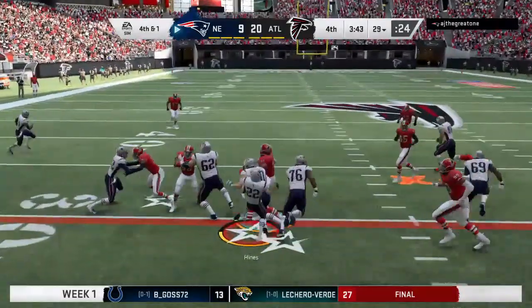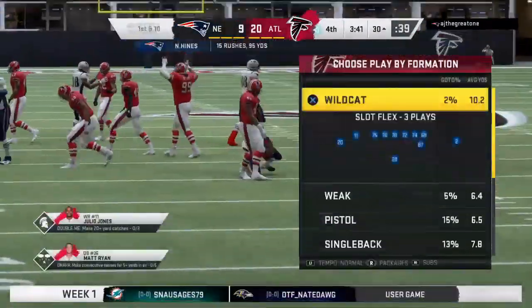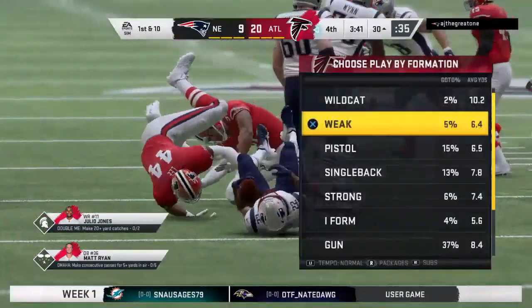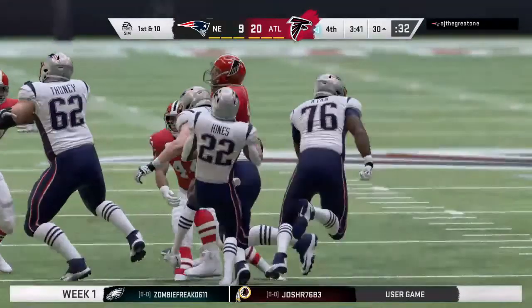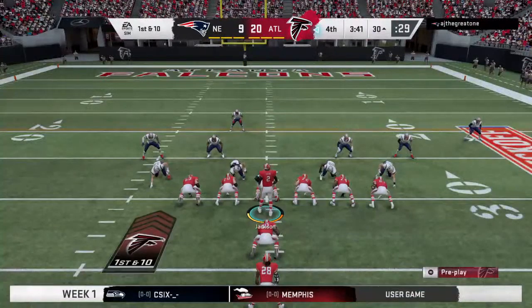They'll run for it with Hines. And, boy, this is going to be close. That mark looks a little short, and he didn't get there. The Patriots come up empty on 4th down. And the Falcons will take control of the football in great field position. So 1st and 10 now from the 30.